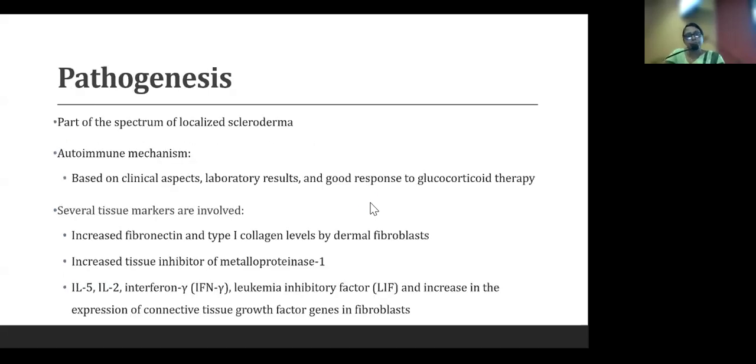The pathogenesis is poorly understood, it is thought to be due to an autoimmune mechanism based on the clinical aspects and laboratory results, like this patient having thrombocytosis, hypergammaglobulinemia, and inflammation in the biopsy report. Those are evidence for the autoimmune mechanism, and also some autoantibodies could be positive in eosinophilic fasciitis, and they have a good clinical response to glucocorticoid therapy. Thus, it is thought to be an autoimmune mechanism.